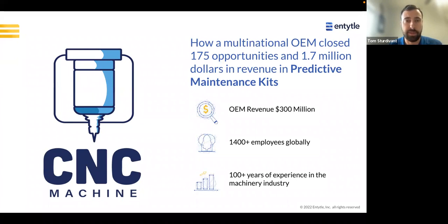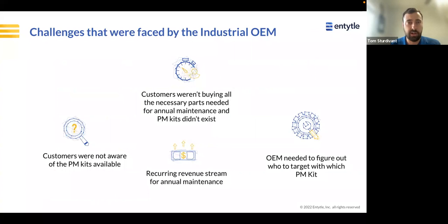So what I want to talk about then is how we started without these preventive maintenance kits, and then how we went through operationalizing these within the organization. So to start off with, there were a number of challenges that we faced when it came to being able to create and market these preventive maintenance kits.